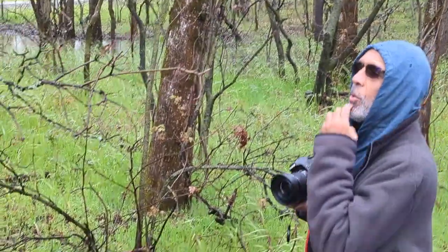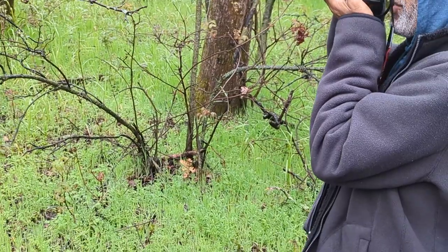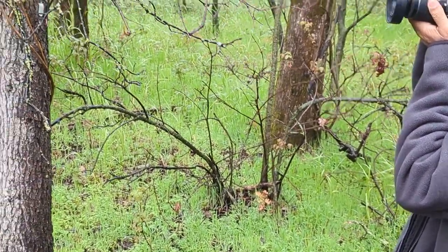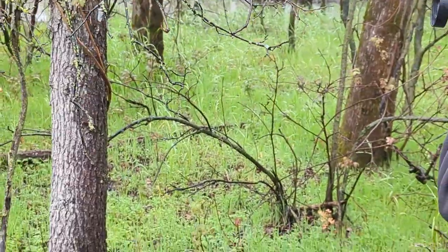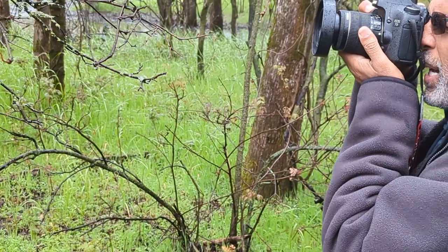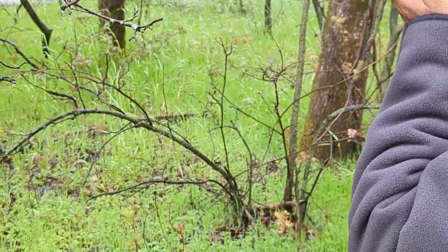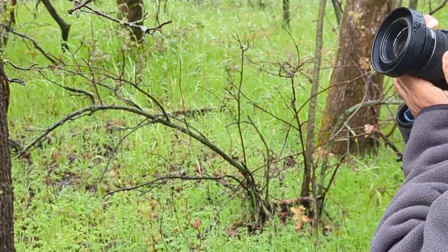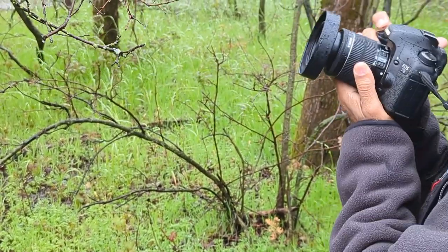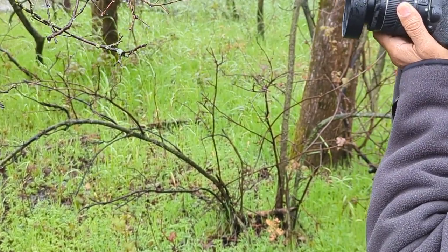The closer you can get to a water drop, the better. So here's an actual water drop right there. If you are comfortable spending time and being patient, you might even be able to get a reflection in a water drop, which is one of my absolute favorite things to do. We'll see how it comes out.